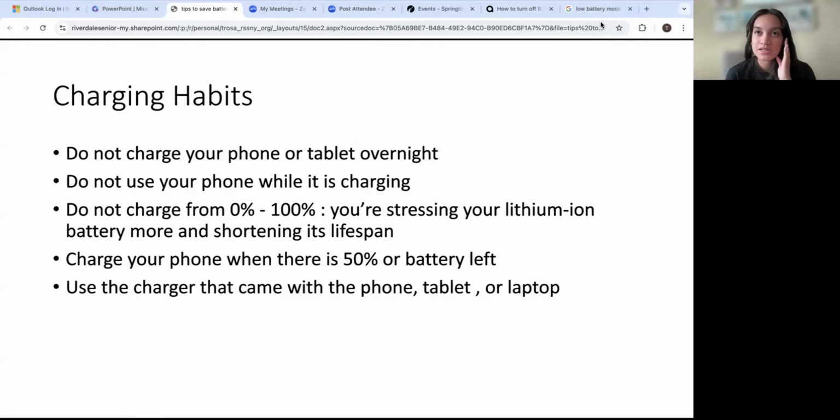Because if you think about it, if you're constantly waiting till your phone is on 1% to charge it, the phone is going to kind of start glitching in a way, because the phone is waiting and waiting and waiting to get its charge. Personally, for me, if my phone is on 30% or even like 40, 41, I start to plug it in.